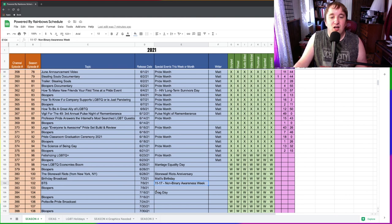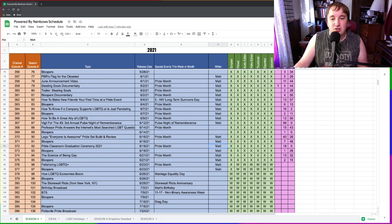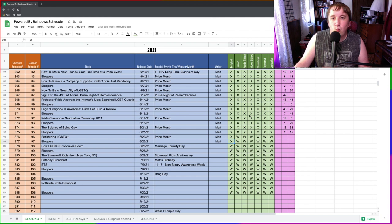Generally speaking, for instance, the Vigil for the 49 has to happen on Pulse Night of Remembrance. It has to happen that day. It can't be a day later or sooner. So the holiday that's happening that day is all in this different column here. We have the writer for the episode in this column over here. Generally speaking, I write most of the episodes, but there are a lot of times when a different writer will be working on that and their name will be here so that everyone knows what everyone else is working on at all times.